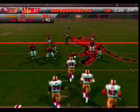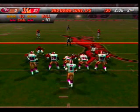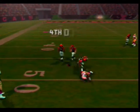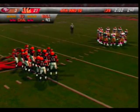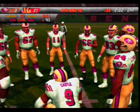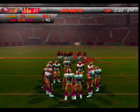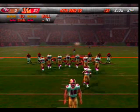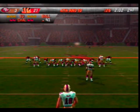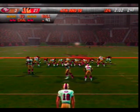Almost at the 2-minute mark now. The 49ers line up in a 5-receiver set this time. Incomplete pass. The defense was coming after him on that play. He knew he didn't have much time, and he decided to get rid of the ball quickly on that one. Unable to get anything going on that series, they'll have to punt it away here.